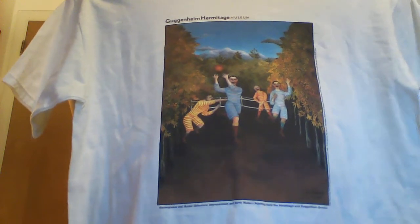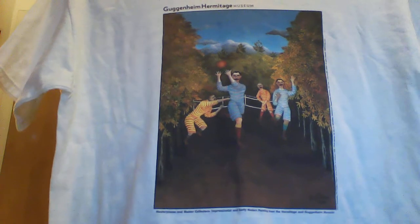Alright, clothing. Again, this is not all the clothing I found. Some of it I had to wash and get into my wardrobe right away. This is definitely one of the coolest things I found. New tags on it. And it was 50-cent clothing day at St. Vinny's. So this is from the Guggenheim Museum. So you can bet this was like $15 to $20 for sure. And this is a football shirt, as in soccer. You know, the rest of the world calls it football. So I just thought that was a cool image.